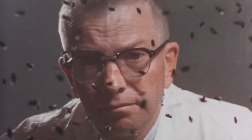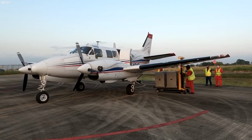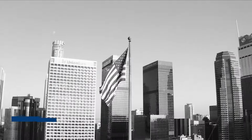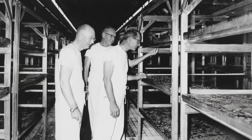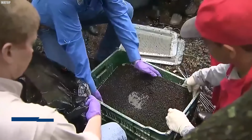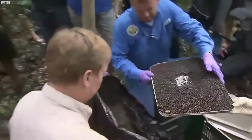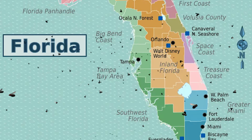By mid-1958, the Southeast Eradication Program was set in full motion, and pilots were dropping boxes of sterile flies every week. In July of 1958, an old airplane hangar was converted into the large Sebring fly production facility, capable of producing 50 million flies in a single week. This was enough to wipe out the wild flies population in all of Florida.